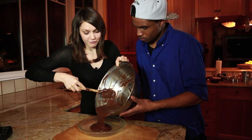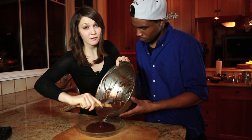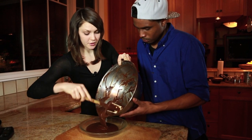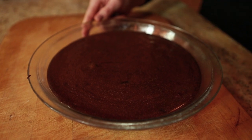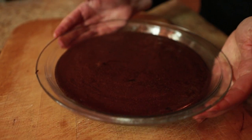The key is at 15 minutes, we have what I call the perfect paradox, wobbly and firm at the same time. If it's too wobbly, it's undercooked. If it's too firm, we overcooked it. Notice that we left a little bit of room on the side because while this is cooking, it's going to rise up. We wanted to leave a little room. All right, let's take it to the oven.